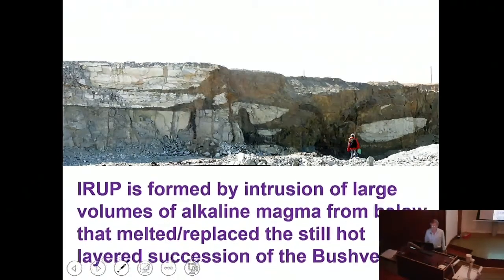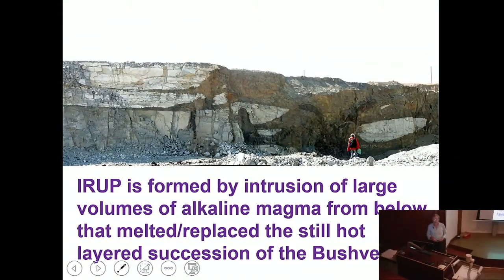So, to conclude, I suggest that an IRUP is formed by intrusion of large volumes of alkaline magma from below that melted and replaced the still hot layered succession of the Bushveld complex. Thank you.